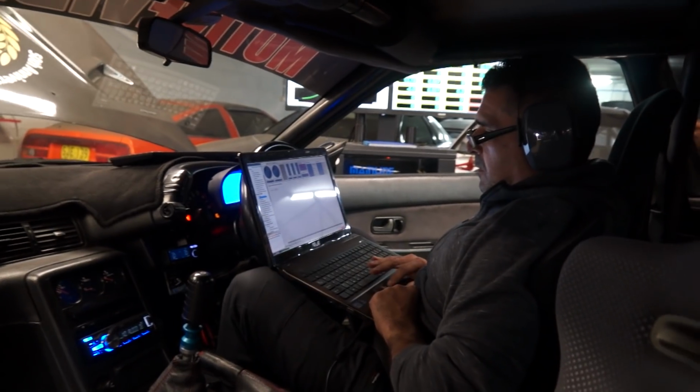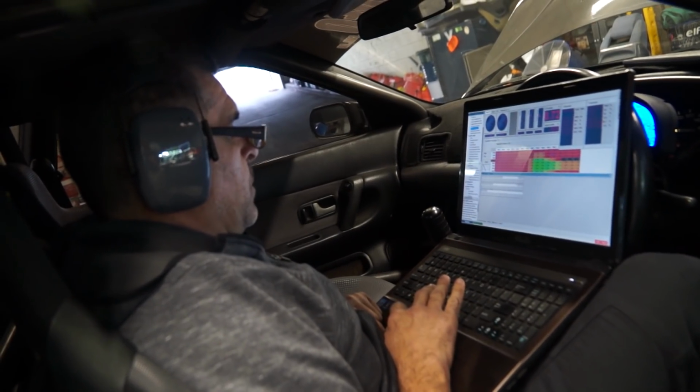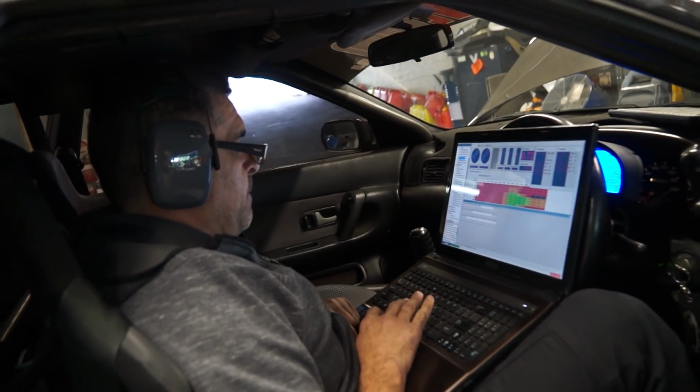Now, Jim said that this car could keep making power up top, but essentially the turbo is just out of flow. We've maxed it out. It's only rated to 950 engine horsepower with a 1.3 rear housing on it. We've got a 1.15 and we're making 840 at the rear hubs. What's that at the engine? Call it 900.